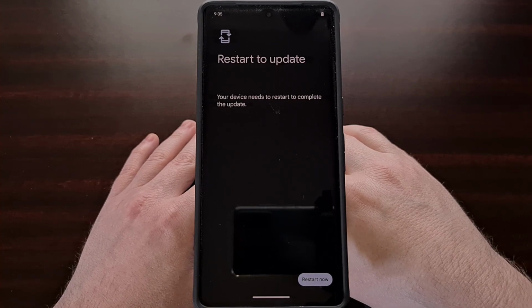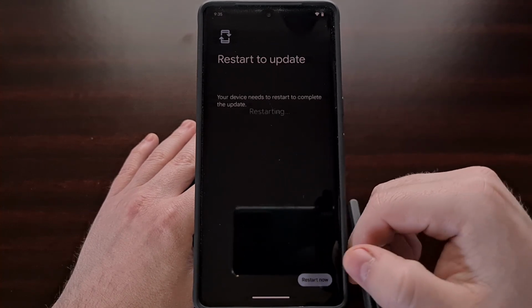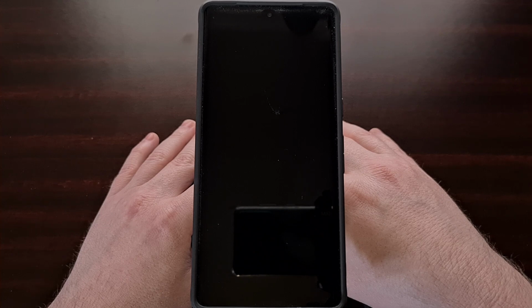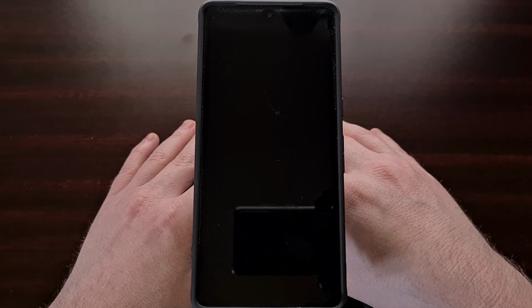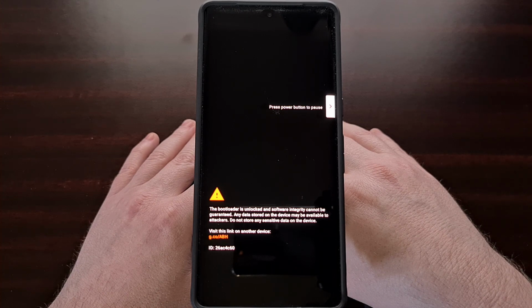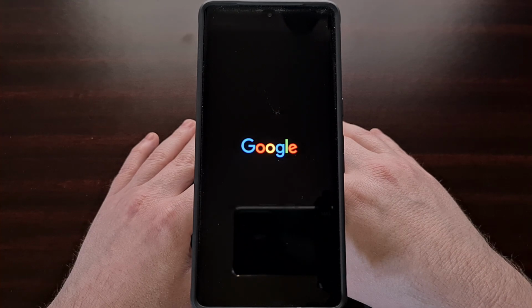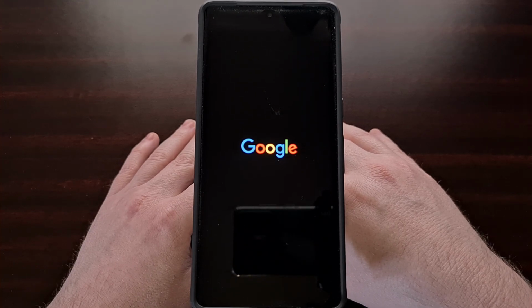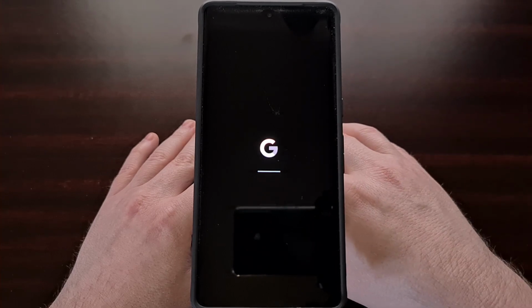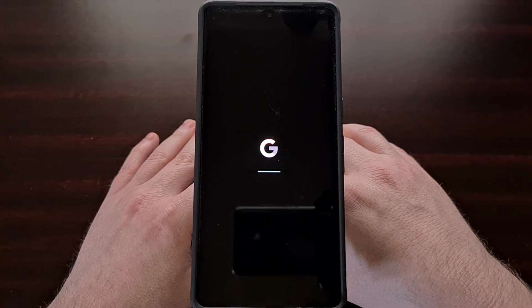So after the new Google Play system update has been installed, let's go ahead and tap the Restart Now button at the bottom right so that those new changes can be applied to our device. We're going to see the phone go through the typical reboot cycle. So we're going to be shown the boot animation sequence, and it's going to boot us right back into the Android operating system. It's not going to take a long process at all. You're just going to see that progress meter right there.